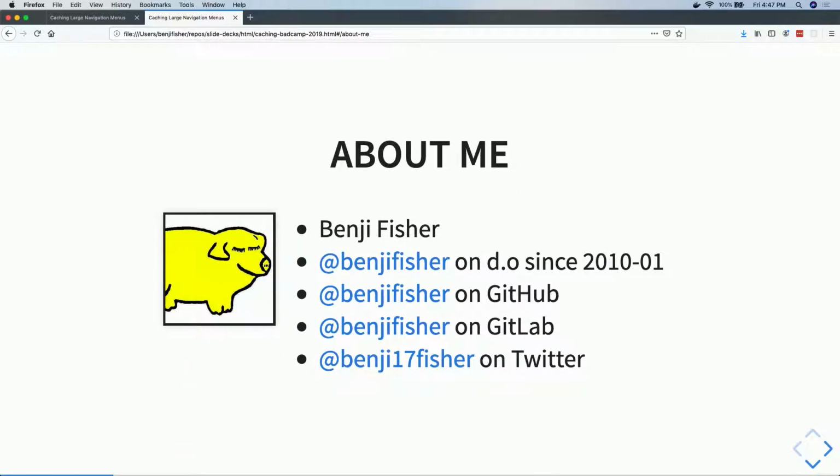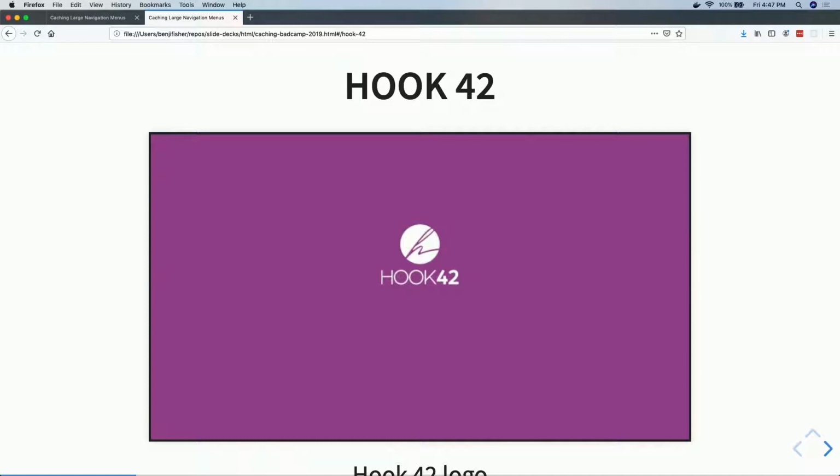So about me. My name is Benji Fisher. My username is Benji Fisher on Drupal.org. My 10-year Drupalversary is coming up soon. Same username on GitHub and GitLab. But someone else grabbed it on Twitter. I was kind of slow to join Twitter, so I had to insert my favorite number, Benji17 Fisher. And my avatar on, I think, all of these is the yellow pig. And that's why I go around to conferences wearing the yellow pig hat, so that people who might recognize my avatar from online will recognize who I am. And I could go into the backstory of the yellow pig during the question and answer session if you're curious.